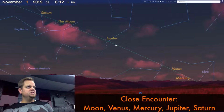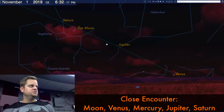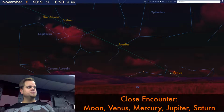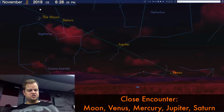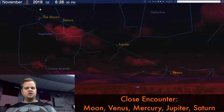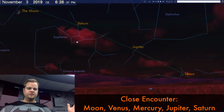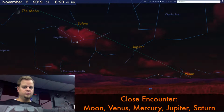Now, if we zoom out a little bit, and let's let it get a little darker so we can see a little bit better. There we go. Venus will be lower when it's darker. But then on November 2nd, the moon passes to the other side of Saturn. So you still have a great lineup: Venus, Jupiter, Saturn, and the moon. And then on the 3rd, the moon is a bit further away, but still a nice evenly spaced selection of celestial objects right there for you.